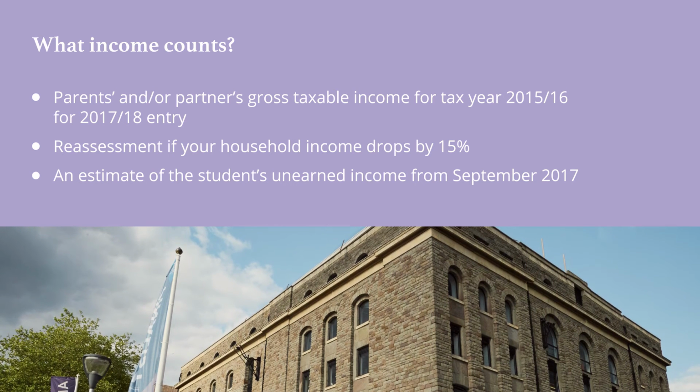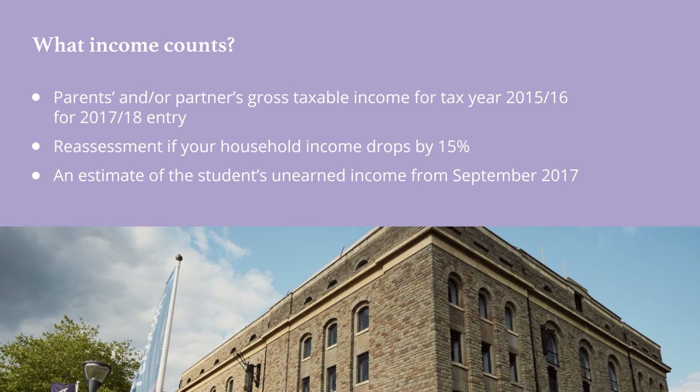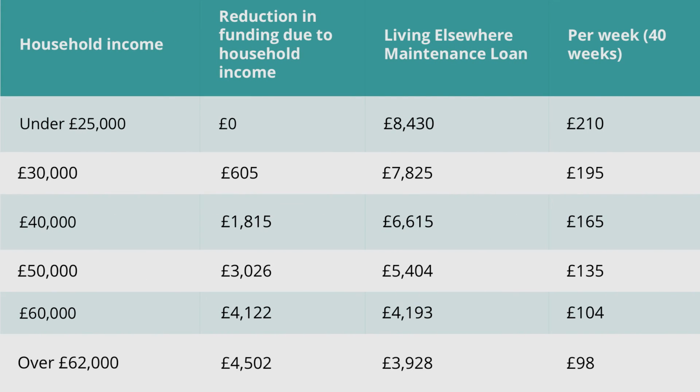So to bring that all together, this table is a guide to how much maintenance loan you can expect to receive once the household income has been taken into account, and what this works out at on a weekly basis. On the left-hand column, we have your household's gross taxable income. That could be your parents' or your partner's gross taxable income.